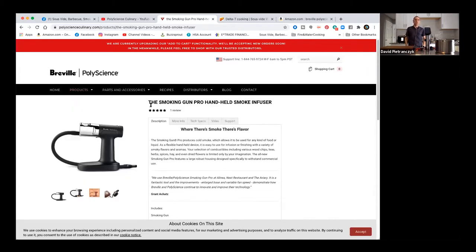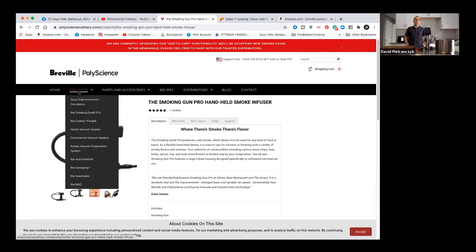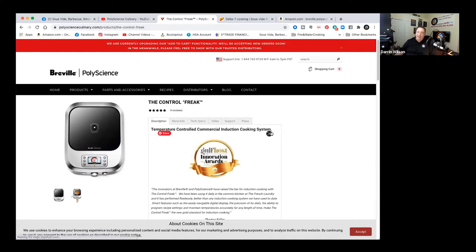This is the new generation right here. This is the Smoking Gun Pro. So our first foray into the smoking gun was awesome. But this one's a lot better, with a lot more usability and cleanability. Super happy with those.